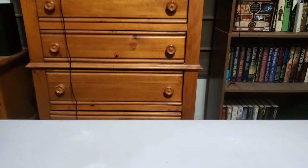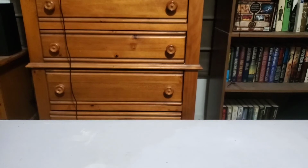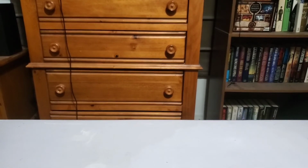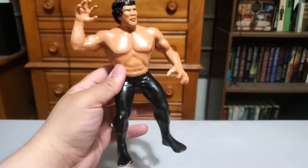Okay, he's got a lot of dust on him. I'm going to have to take a damp rag, not a wet rag, and just kind of pat him down for dust on all these guys. They had a lot of dust. Thankfully, nothing crazy like mold or anything. But there we go. We got Ricky the Dragon.